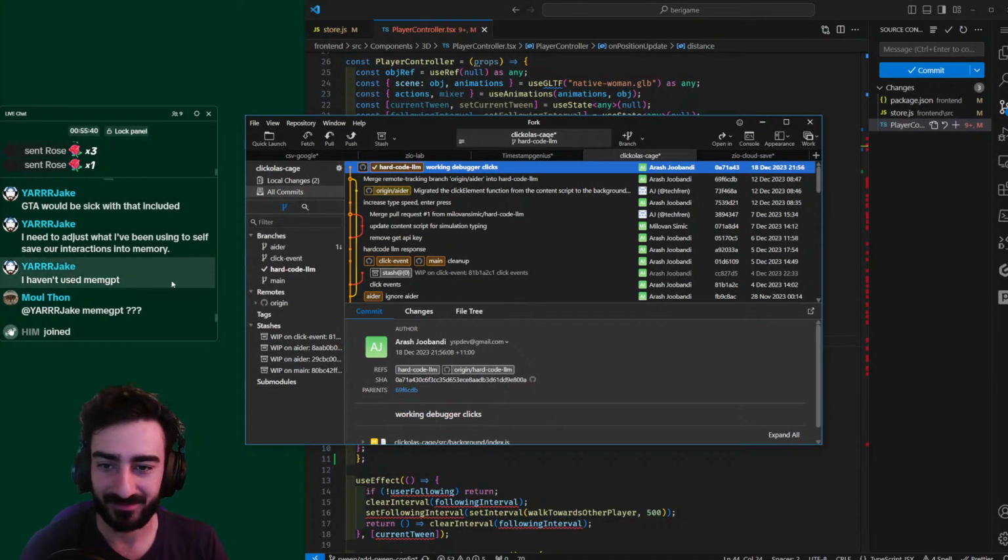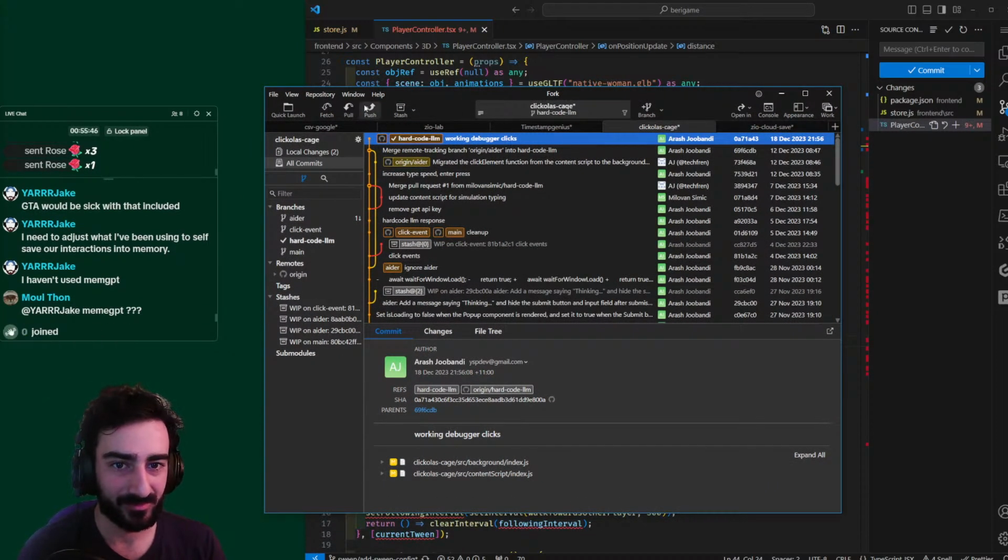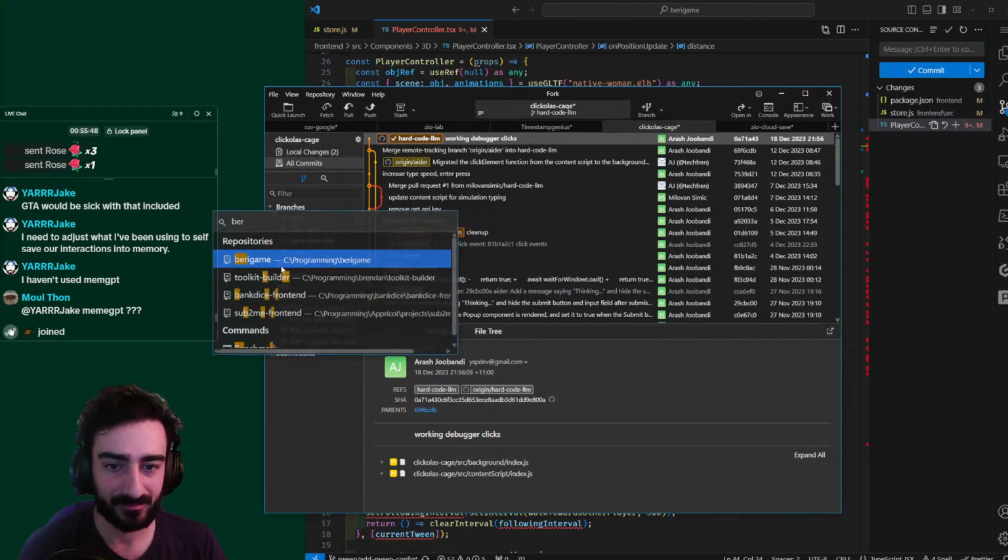MemGPT. Do people still use MemGPT? Probably.